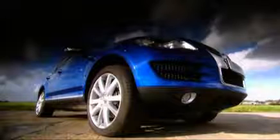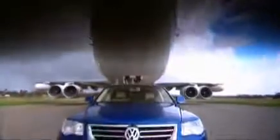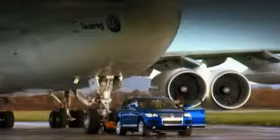And this is a totally standard production vehicle. The only thing we've had to do is double the tyre pressure to cope with the extra weight. Although Michelin have warned us, if we go over 20 miles an hour, they may explode. This really is testing to the extreme.